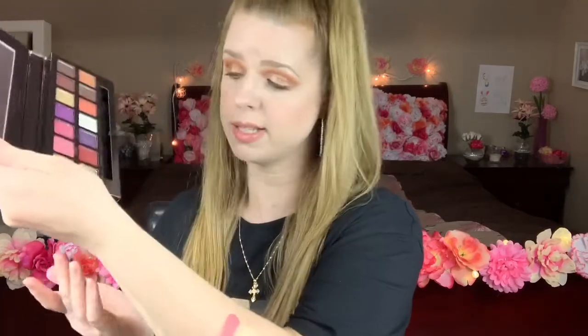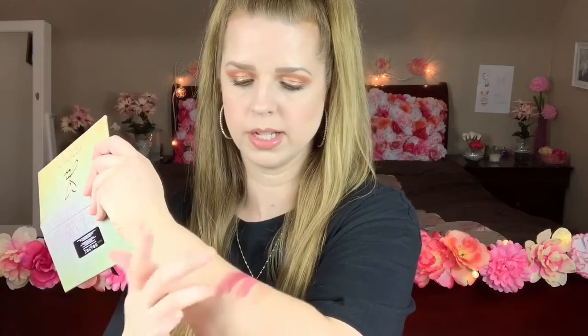So we're gonna show you the swatches now. I'm gonna go Soleil. I mean, they feel very smooth to the touch. So we have Soleil here. Then we're gonna do Supreme. Like one swatch, the pigment is definitely there. Pinker. Ooh, that's a bad swatch. Okay, so there's Big Wig.